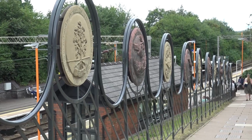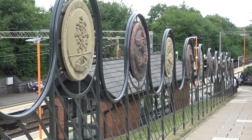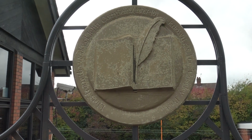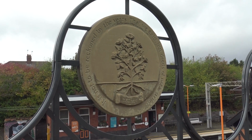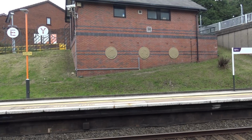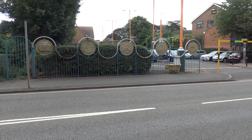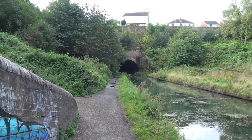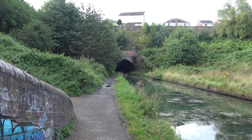Back at the station, there's a line of discs leading down the ramp to the Birmingham platform. The first one explains it. They are lines from the works of John Cornfield, the Coseley poet of the 1800s. There are 3 more on the wall of the ticket office, and the entrance to a nearby park and ride also has some. A passageway between some houses brings you to the ever-present canal.